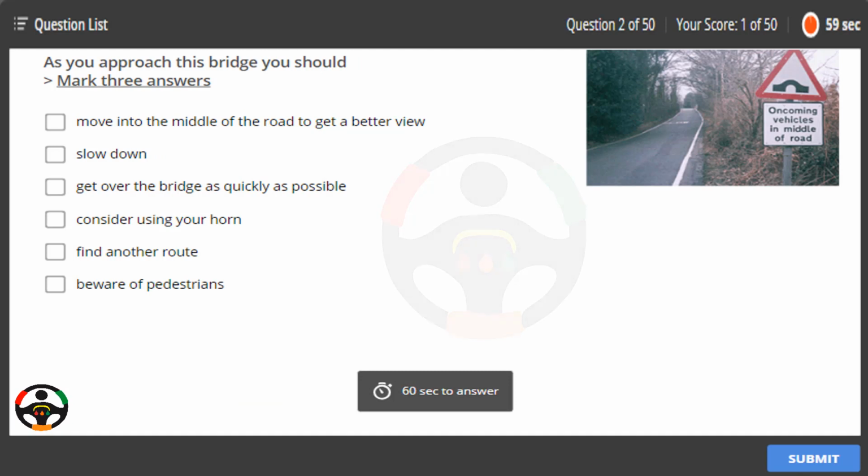As you approach this bridge, you should move into the middle of the road to get a better view, slow down, get over the bridge as quickly as possible, consider using your horn, find another route, beware of pedestrians.